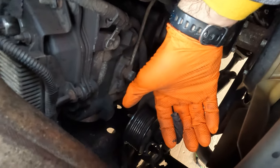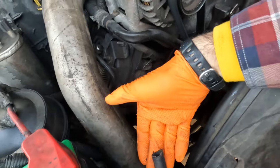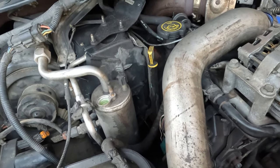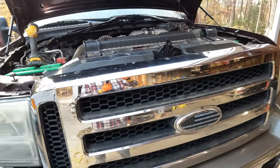look at this cut wiring harness right here. So I bet that was the plug-in. And the guy just cut everything. He also cut this line here. And you can see it's missing from the filter dryer. So yeah, this truck, man, what was I thinking?